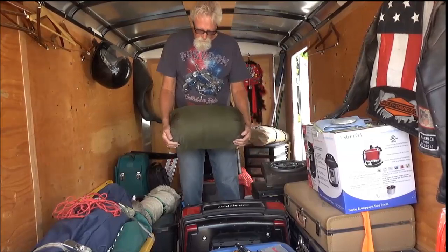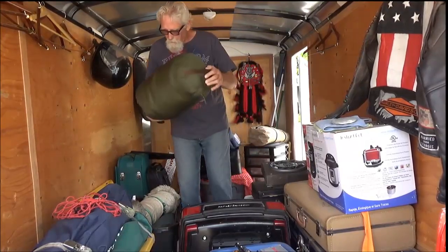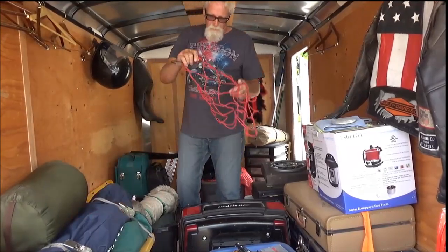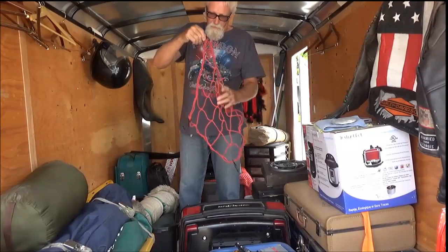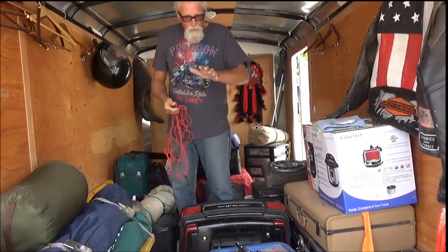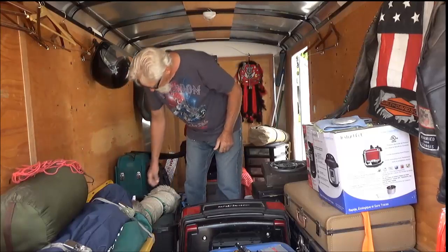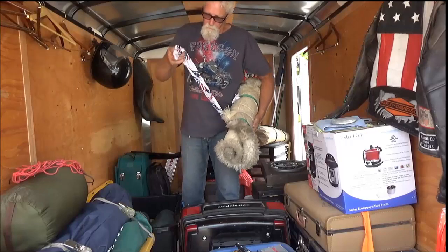Barely. She's using it in the RV, the other one. But a sleeping bag is one thing you want to take. You want to take these. Once I get everything packed on the bike, this is kind of a security net. I go over everything on the trunk, and because the trunk will have stuff packed on it, this just holds it on there.